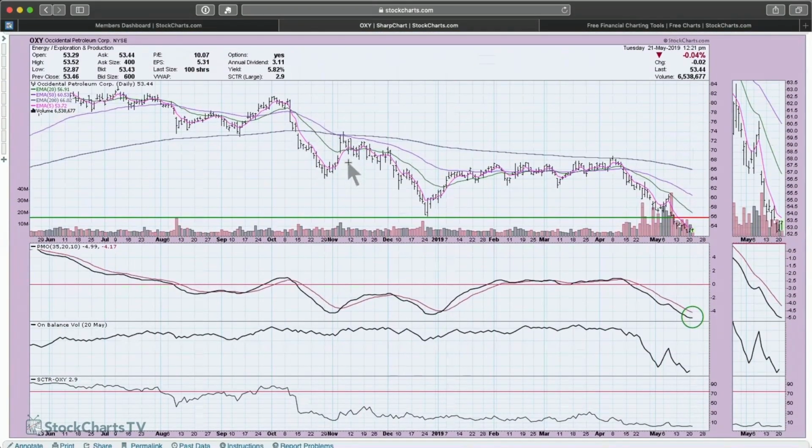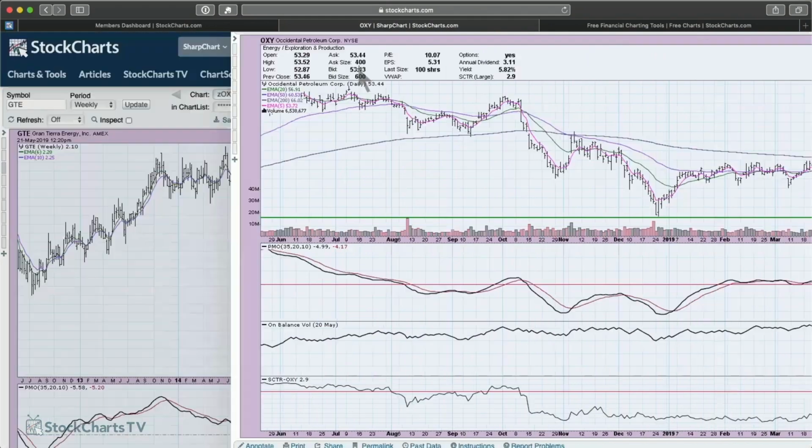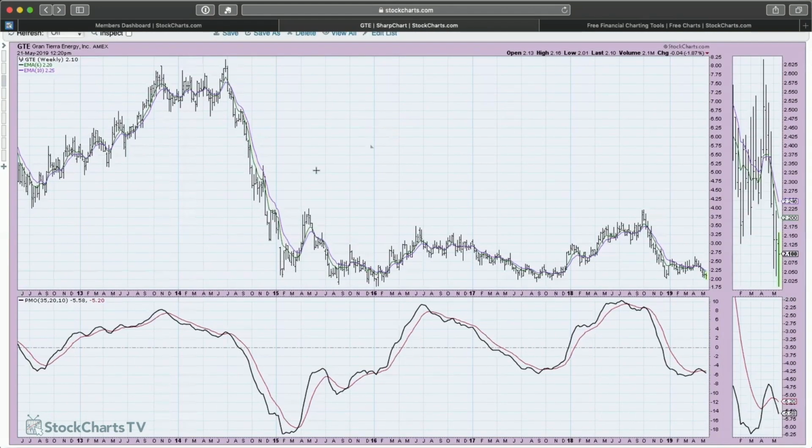Occidental Petroleum. All right, this one was downgraded by Wells Fargo today from an outperform to a market perform. And I did want to mention with GTE, it was RBC Capital. Here, I'll go back to that chart so you can see that one. Okay, so it was downgraded today by RBC Capital, and this was a distinguished. I haven't heard this one, but it went from a top pick to outperform.